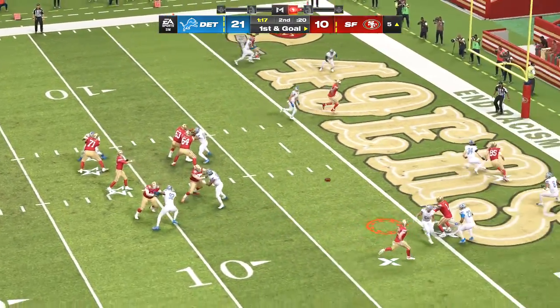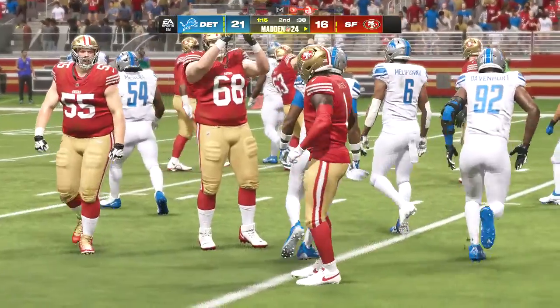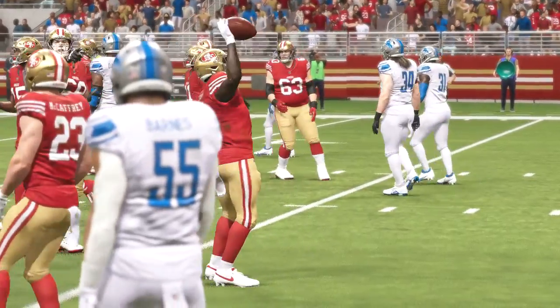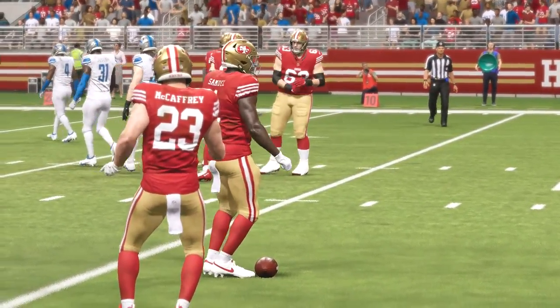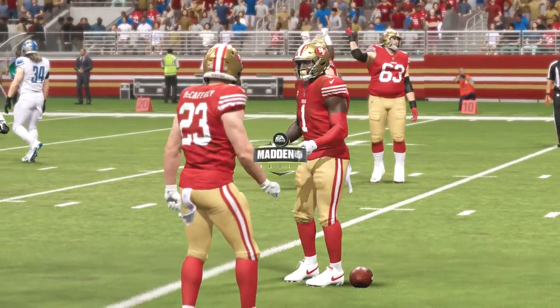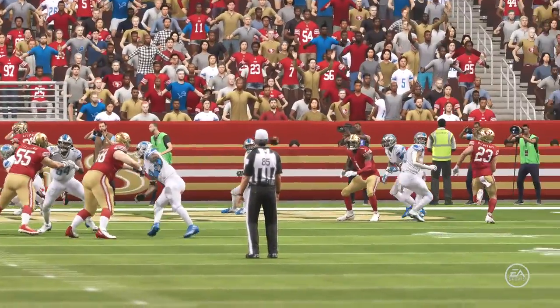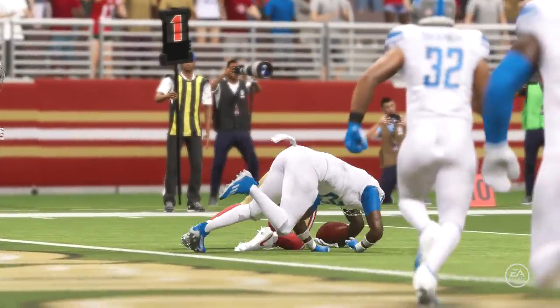Now Purdy. Touchdown 49ers. Deebo Samuel, a 5-yard touchdown. And the Niners have cut it back within a score. An excellent, long, sustained offensive drive. And now they can look across the field and see a defense that looks a little bit beaten down. Right now, as an offensive coordinator, you're thinking to yourself, can I dial up the knockout punch?